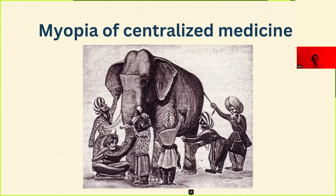There's a guy feeling the trunk. He's like, I think this is a vine or something like that. The guy feels the tusk, and he thinks that it's a spear. Another guy feels the leg, and he thinks that it's a tree trunk. And the bloke at the back is feeling the tail, and he thinks it's a snake.